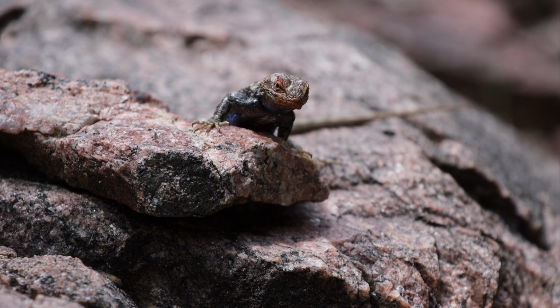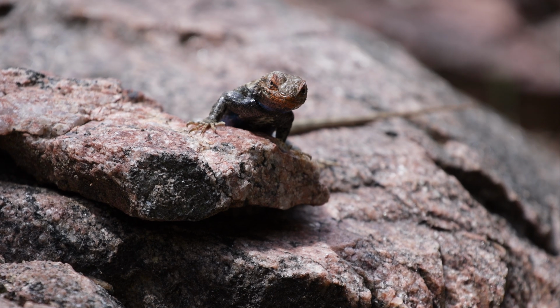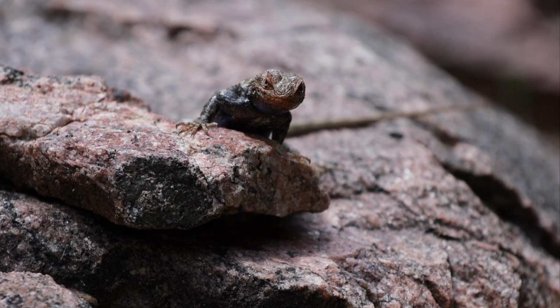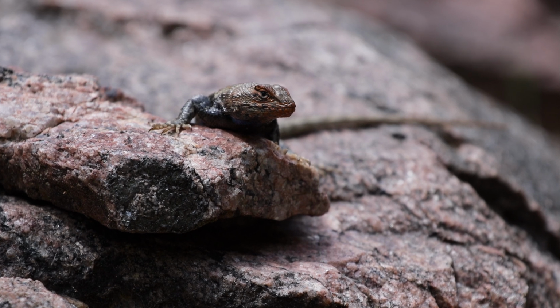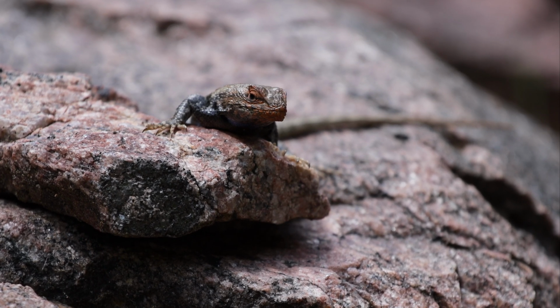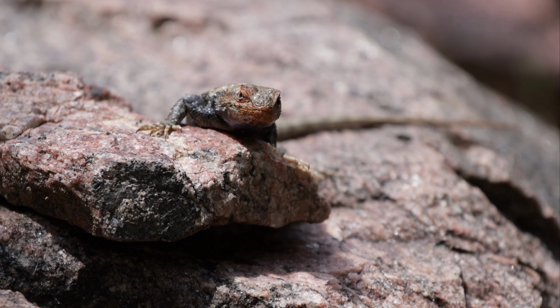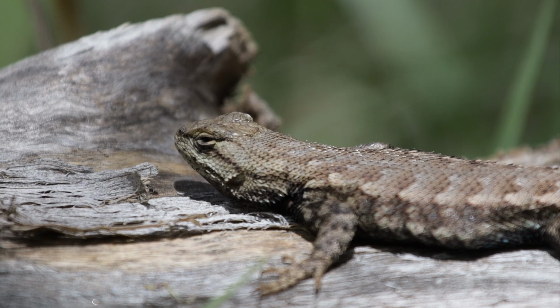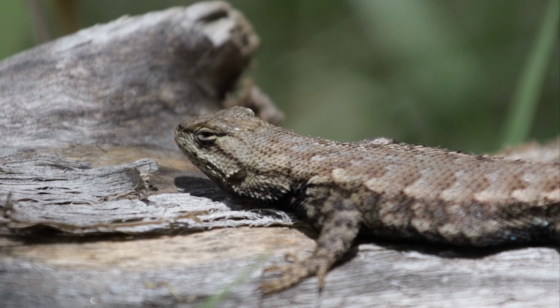I really love herps, which are basically just an inclusive term for reptiles and amphibians. And I was kind of thinking, you know, maybe I'd see some snakes today. It's a nice spring day, you know, perfect for these cold-blooded animals to kind of get a move on. I haven't seen any snakes yet, but these lizards are really amusing, and definitely a cool sight.